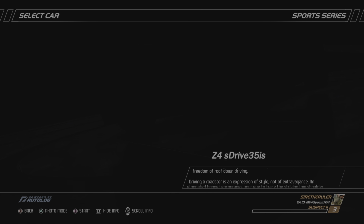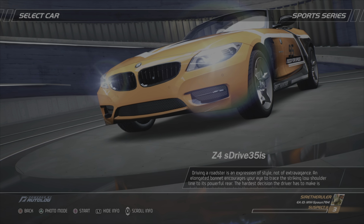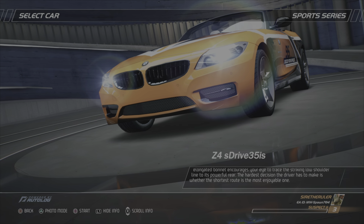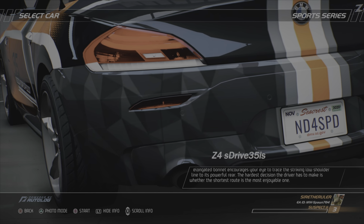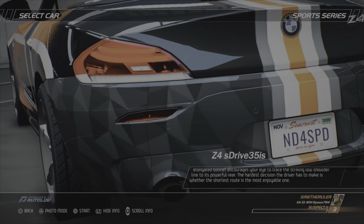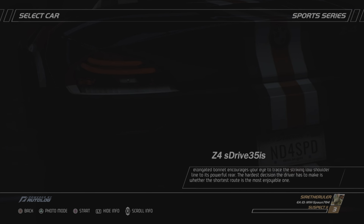Driving a roadster is an expression of style, not of extravagance. An elongated bonnet encourages your eye to trace the striking low shoulder line to its powerful rear. The hardest decision the driver has to make is whether the shortest route is the most enjoyable one.